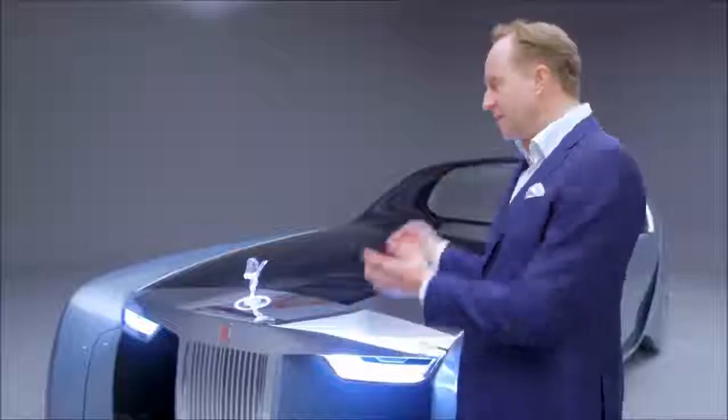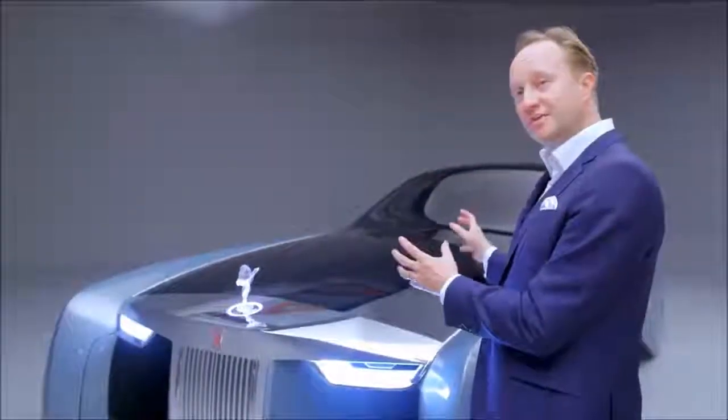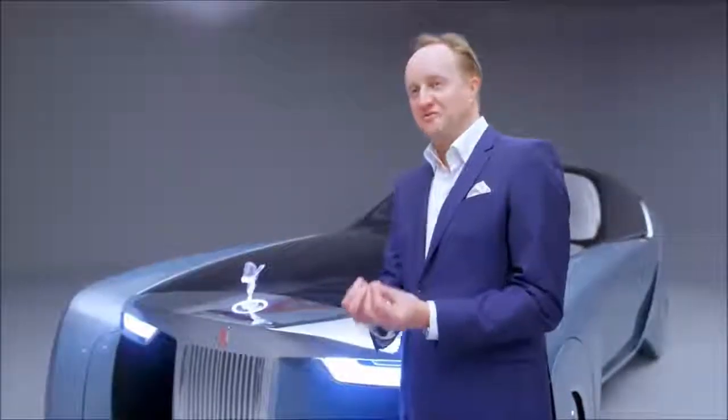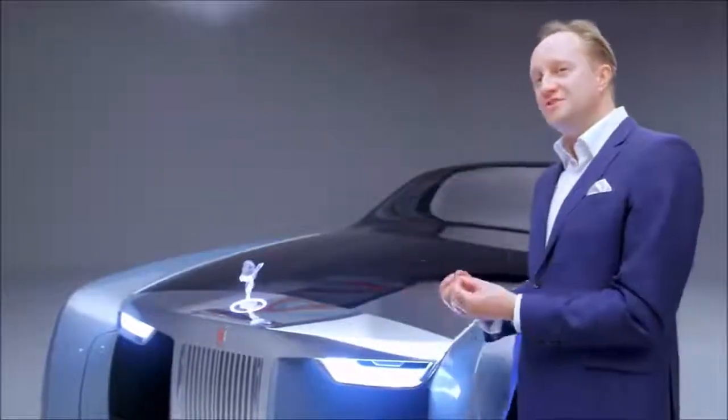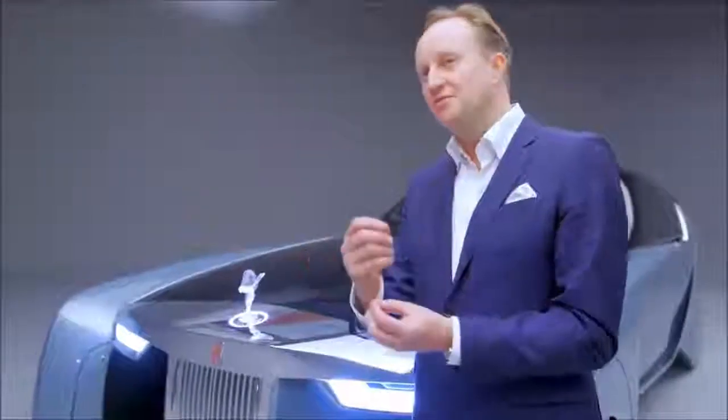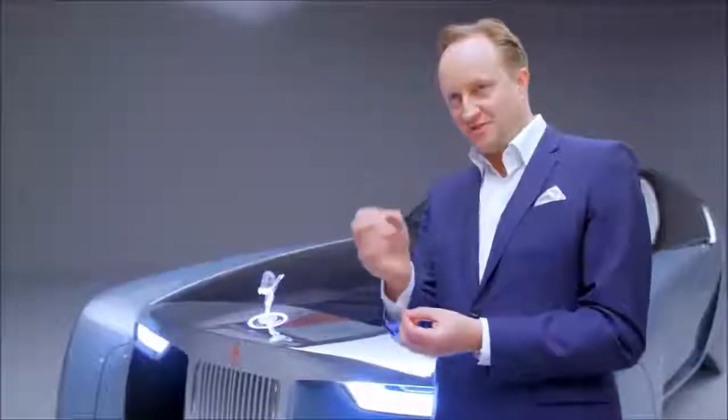But importantly, here with the Rolls Royce Vision Next 100 vehicle, we bring her to life. We hear the voice of Eleanor for the very first time. She is the artificial intelligence for this vehicle. More importantly, your ethereal concierge, your virtual assistant, there to attend to your every wish.